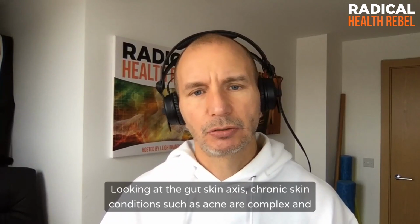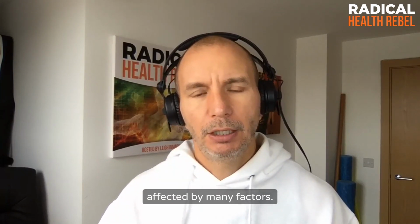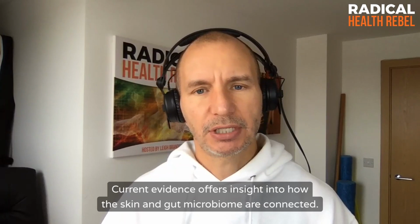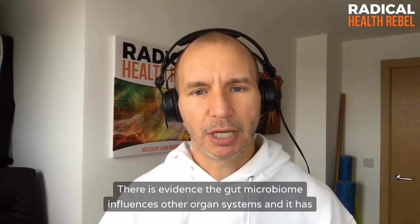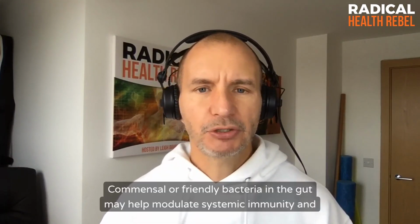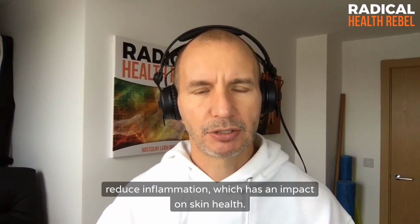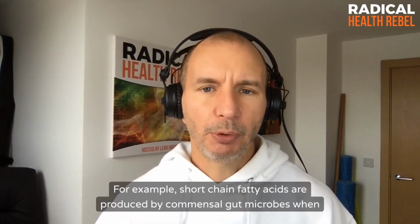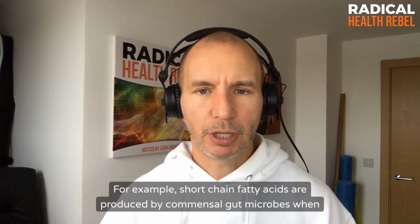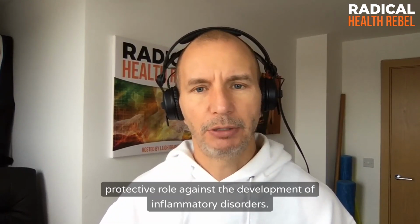Looking at the gut-skin axis, chronic skin conditions such as acne are complex and affected by many factors. Current evidence offers insight into how the skin and gut microbiome are connected. There is evidence the gut microbiome influences other organ systems, and it has a particularly complex connection to the skin. Commensal or friendly bacteria in the gut may help modulate systemic immunity and reduce inflammation, which has an impact on skin health. For example, short-chain fatty acids are produced by commensal gut microbes when they ferment dietary fiber. Short-chain fatty acids regulate the life cycle of immune cells and have a protective role against the development of inflammatory disorders.